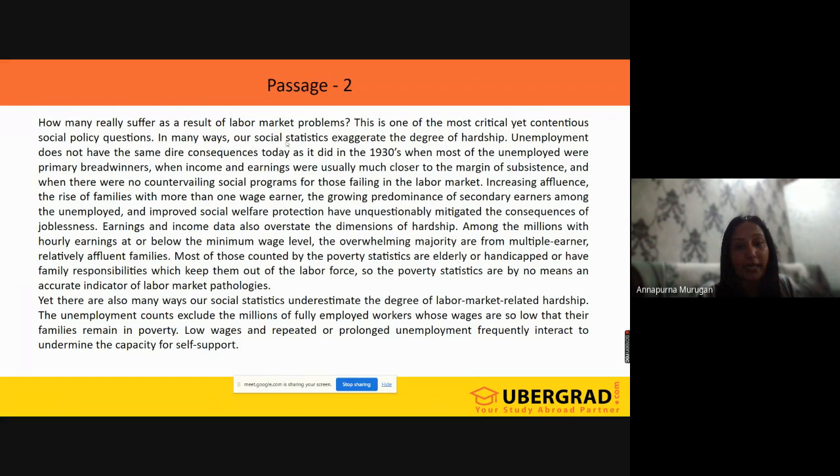You people read and understand here. In many ways, our social statistics exaggerate the degree of hardship present. The social statistics simply exaggerate. Even this much is there, it is showing this much, the hardship. Unemployment does not have the same dire consequences today as it did in 1930s, when most of the unemployed were the primary breadwinners, when income and earnings were usually much closer to the margin of subsistence, and when there was no countervailing social programs for those failing in the market.